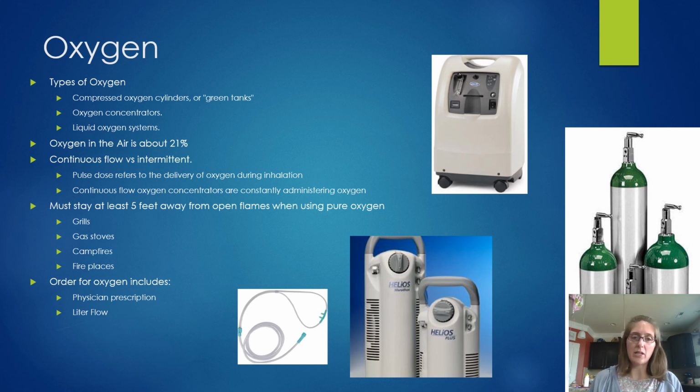So one thing to keep in mind is a little bit of safety. Make sure you stay 5 feet away from an open flame, and that includes grills, gas stoves, campfires, anything where a fire can be started, because oxygen is flammable.